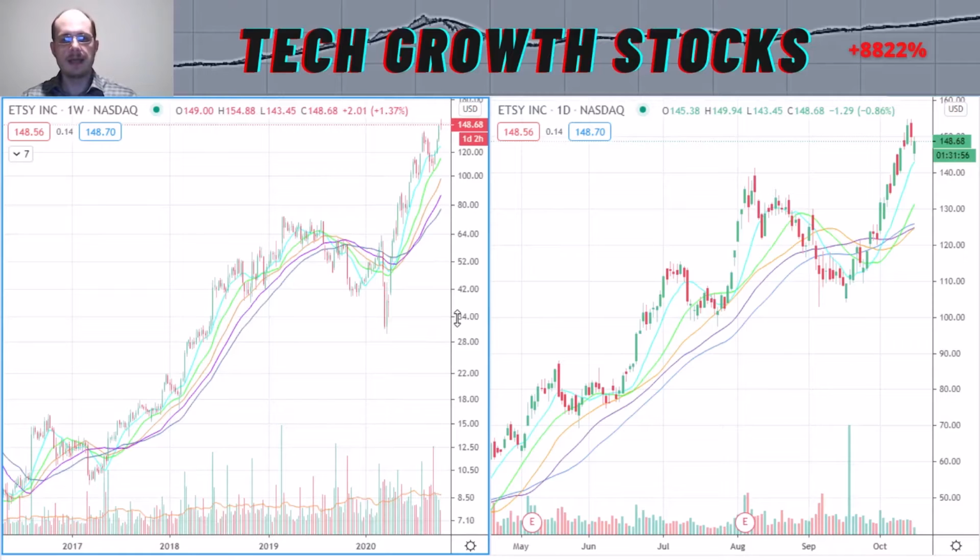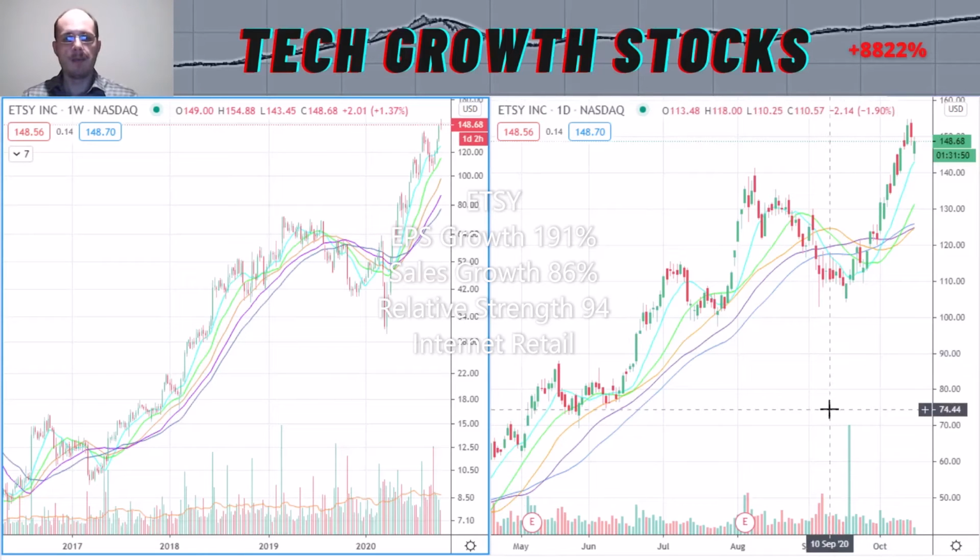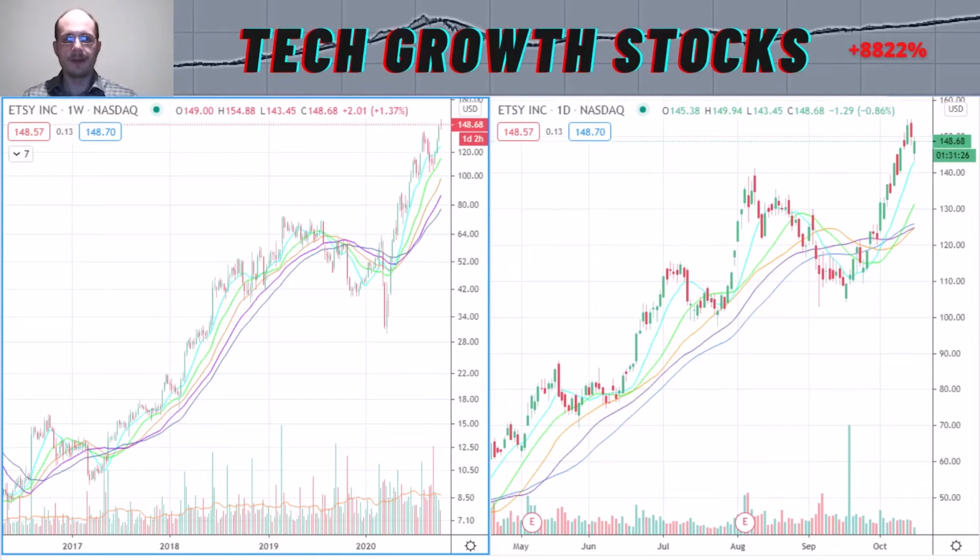So in that sense, Etsy has very strong growth characteristics, an EPS growth of 191%, a sales growth of 86%, and a strong relative strength rating of 94. So it's definitely a top pick. So check that stock out. And the year-to-date performance has been quite strong as well, around 236%.